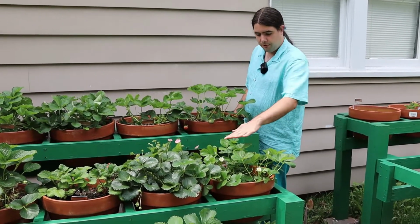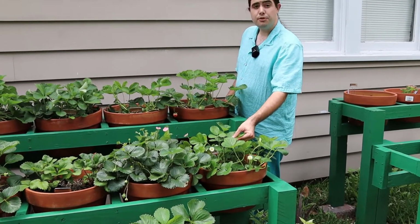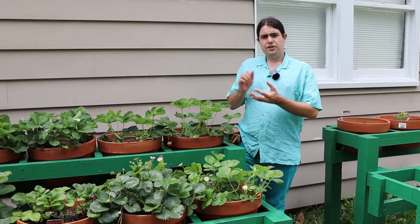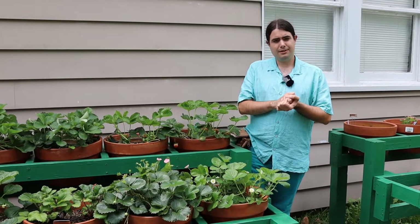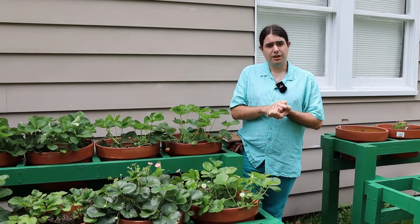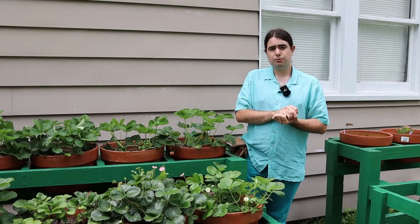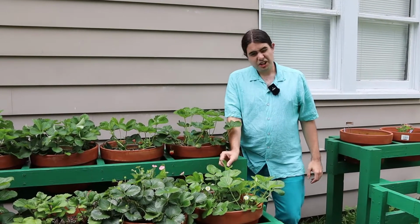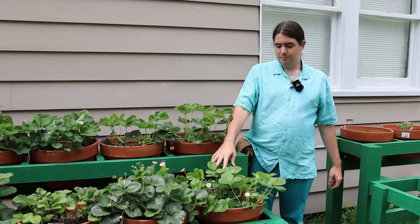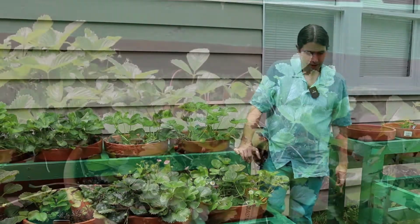And then this is probably the one I'm most excited about, called Mara des Bois. It's from a French breeding program. It's going to be softer, but it has much sweeter potential because of that. It's not really available in markets here because it's so soft they have difficulty shipping it to you, but it's much sweeter. In fact, the other day I got curious and ate a half-sweet ripe berry of this, and it was sweeter than the ripe selections that I have elsewhere here.